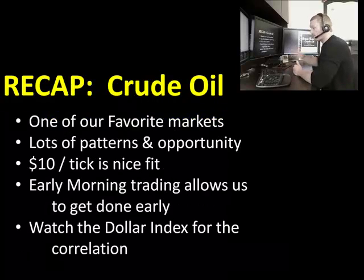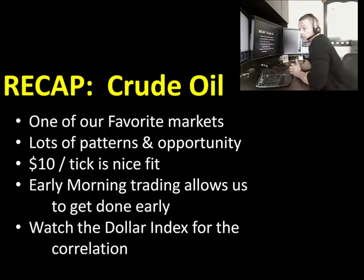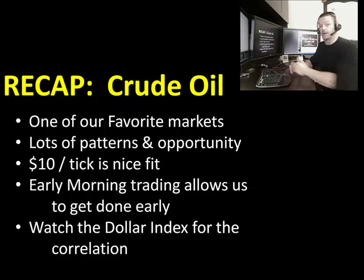Let's recap. One of our favorite markets, guys, crude oil. Symbol is CL. It's 10 bucks a tick. Lots of patterns, lots of opportunities. It's an early morning market, so of course we can get in, make our money, and get done early. And we also like to watch the crude oil with the dollar index futures. And of course, we talk about that every day in our live trade rooms.